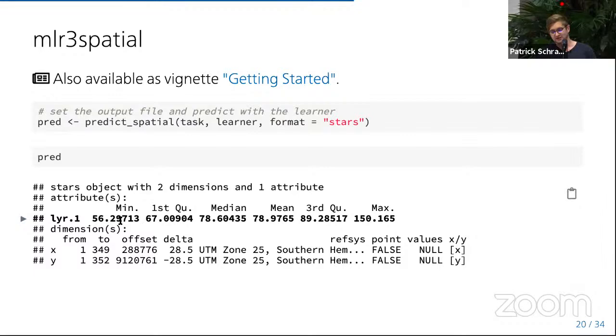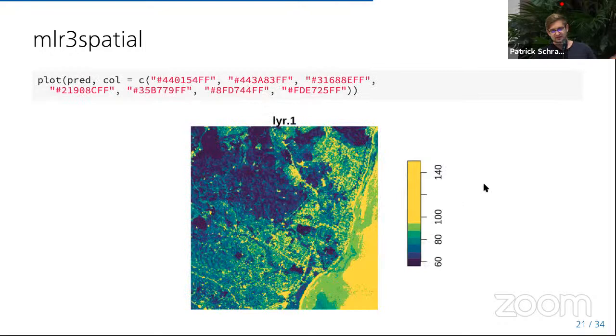If we plot this using the integrated plot method of the stars package, because we have a stars object now, you can see what we got out. This is actually the cadmium concentration. By coloring it, you can see that in the bottom right we have higher values, and in the top left we have lower values. So this is what the prediction in the end showed us, and we could quickly apply all these nice functions from the package directly because we have them in the native format.